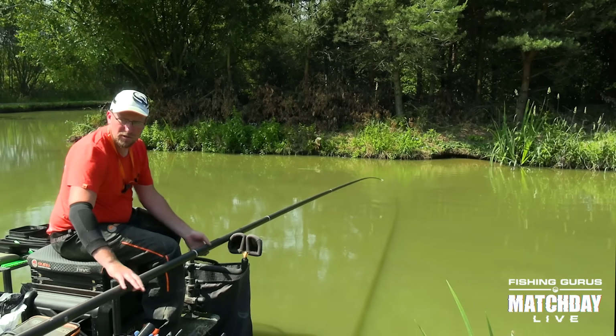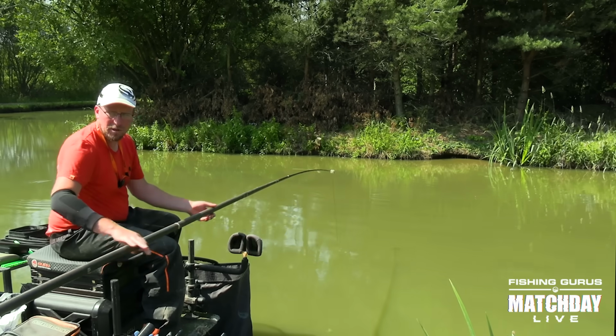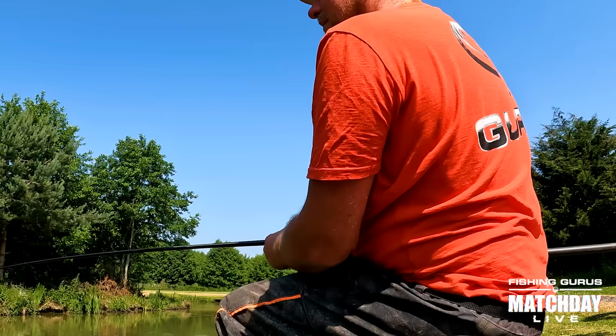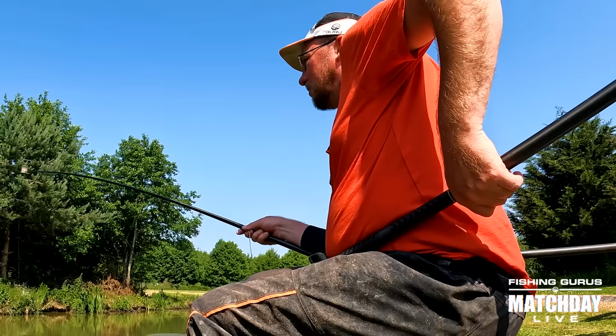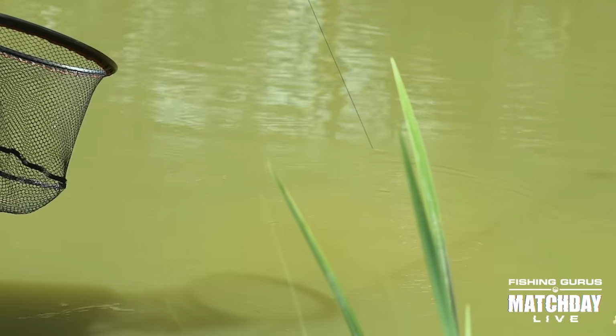Right, so we're just up to third fish. Had a few signs of fish coming in, but I've had 3 or 4 spook already. But at least they're coming in, they're not totally ignoring the bait. Thought they might totally ignore it, but getting an odd one coming and having a look.